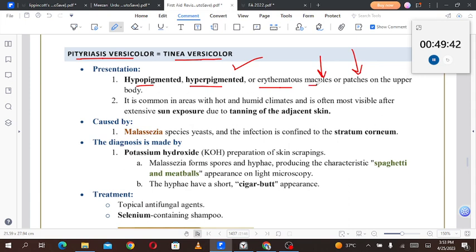Macules are less than 1 centimeter, patches are more than 1 centimeter, but both of them are going to be flat things, right? Okay. So they can either be hypopigmented or hyperpigmented or erythematous. There is no hard and fast rule in the case of pityriasis versicolor. It is common in areas with hot and humid climates and is often most visible after extensive sun exposure due to tanning of the adjacent skin.